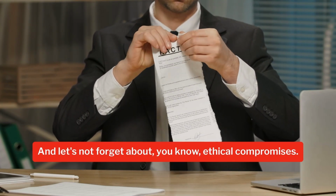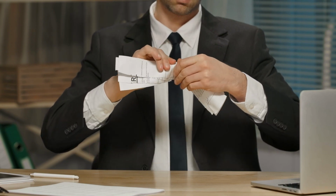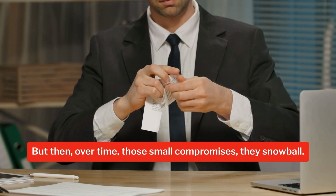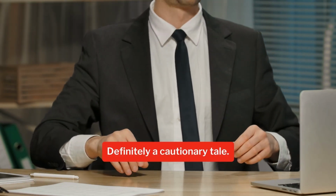Exactly. And let's not forget about ethical compromises. Those can be a real slippery slope. How so? Well, it might start small, right? Bending a rule here, overlooking something there. But then over time, those small compromises snowball. They turn into larger acts of fraud. It's a slippery slope. Definitely a cautionary tale.